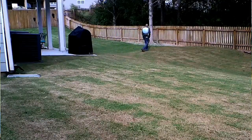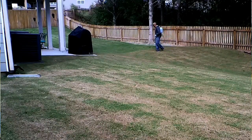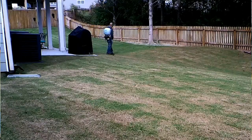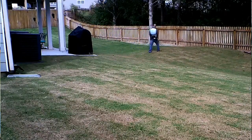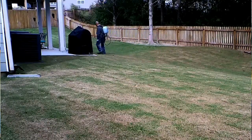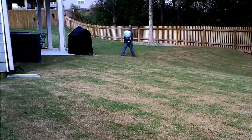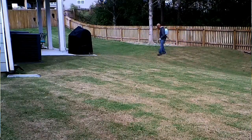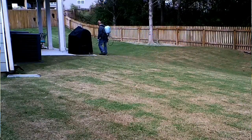Same thing with liquid pre-emergents, such as prodiamine, for example. Even though prodiamine goes on as a liquid, it still has to be watered in. In fact, it has to be watered in past that thatch layer, and it has to go about 1 to 2 inches below the soil surface, so that way you can get that good coverage of pre-emergent in your lawn.